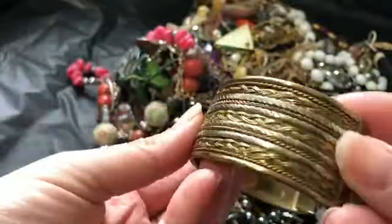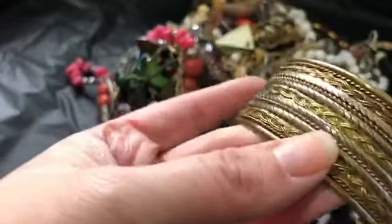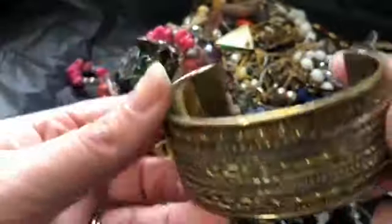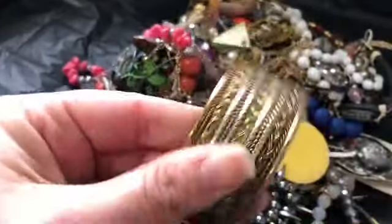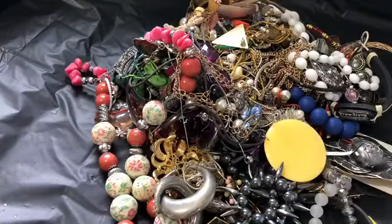This is really cool. These mixed metal things seem to sell really well when you've got all the different types of metals. And this one says made in India, which a lot of good quality jewelry pieces are made in India, especially a lot of the fancy seed beaded pieces. But I really like this cuff, so this would be one that I would sell individually and probably for around $20. Set it aside.